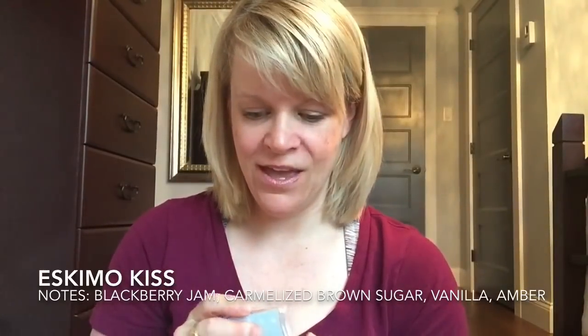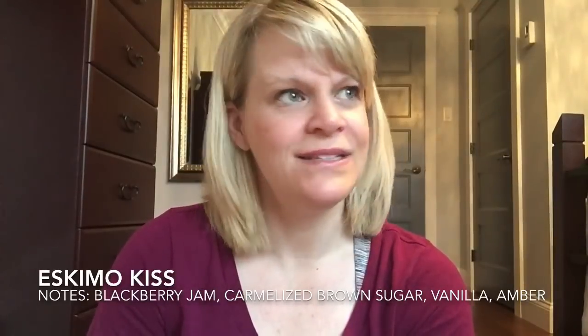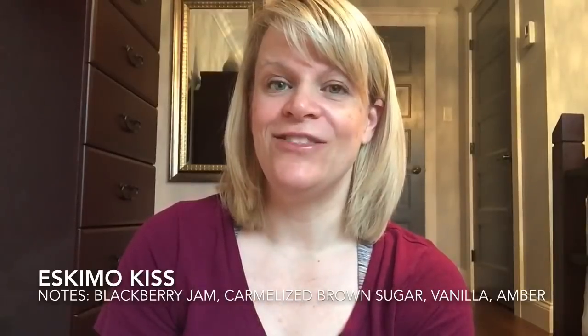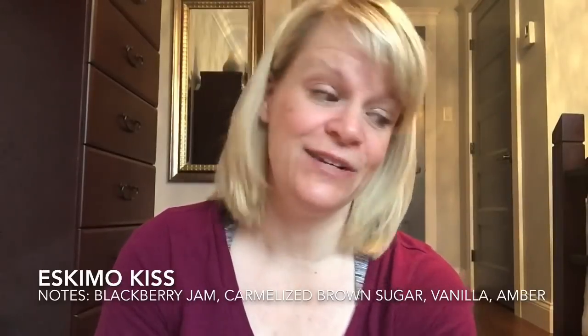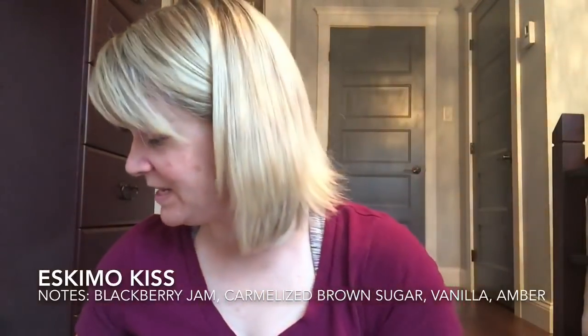Blackberry jam, caramelized brown sugar, vanilla, and amber. Now, the amber, I think, is what combined with the, you can't really say, oh, I can smell blackberries. But basically, I find all those things combined, and there is a powdery tone to this. So if you do not like powdery tones, you might want to stay away from Eskimo Kiss. But this is a super popular scent, and it lasts and lasts and lasts. And it was also in my Tester Tuesday. It would definitely be a repurchase for me, and I would suggest this to people because it is a great performer.